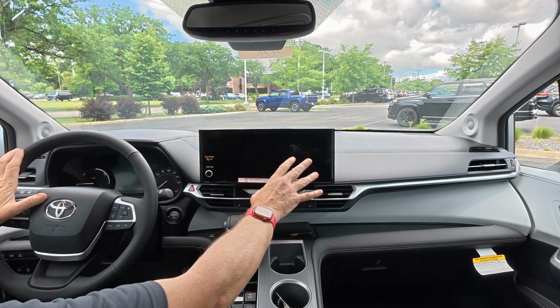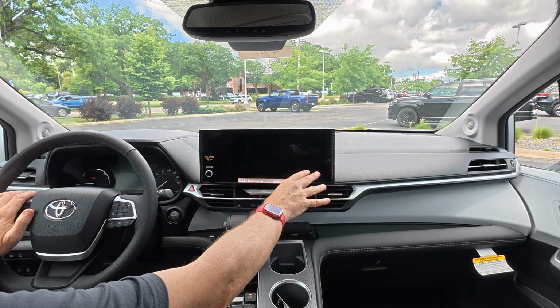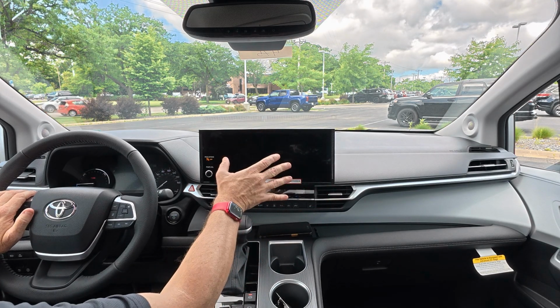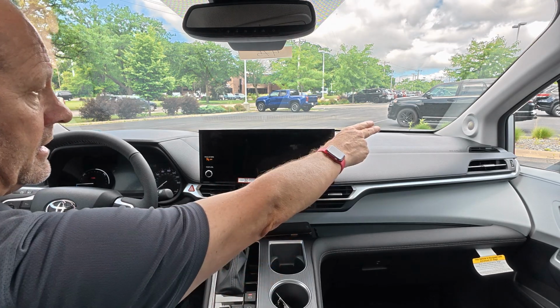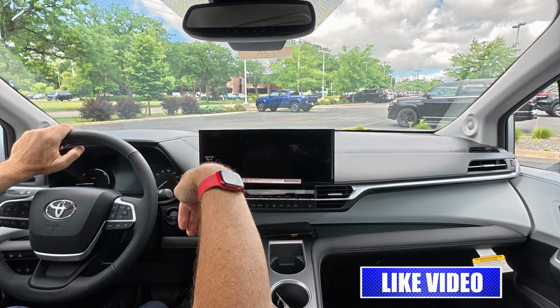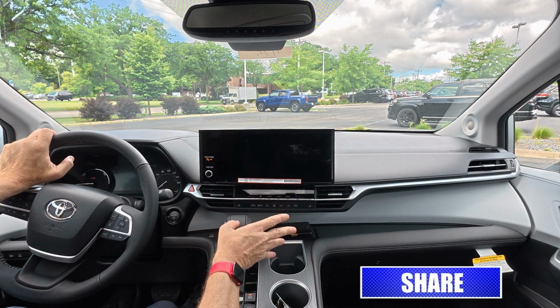So this is upgraded with the premium package, which gives you the 12.3-inch touchscreen here, and it's the JBL audio system. So you pick up some extra speakers up here in the A-pillars, and there's also a subwoofer, so really great sound system. Stop by the dealership, give it a look and a listen.